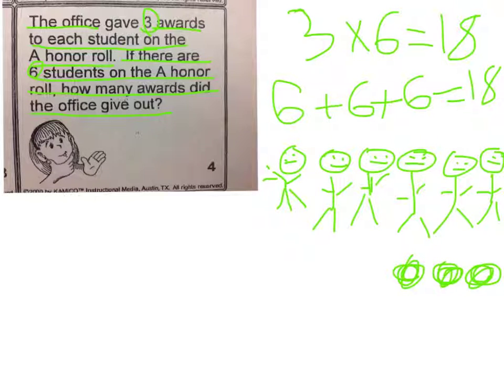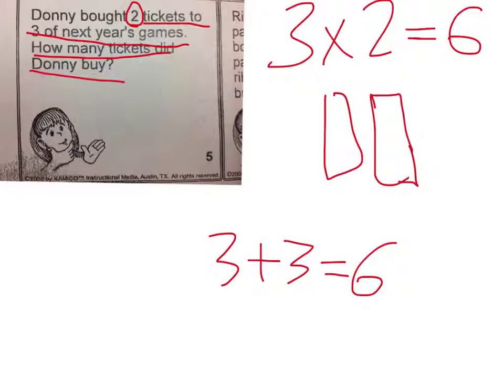The office gave 3 awards to each student on the honor roll. If there are 6 students on the honor roll, how many awards did the office give out? 3 times 6 equals 18. 6 plus 6 plus 6 equals 18.